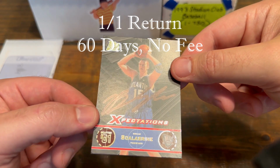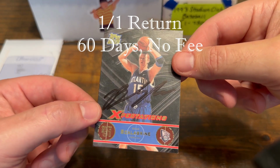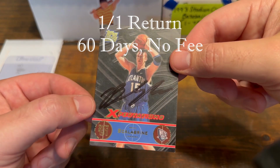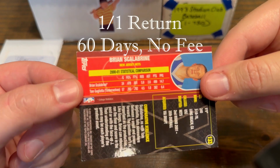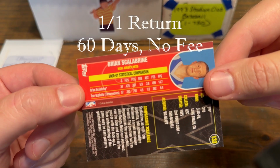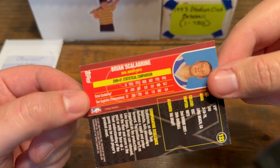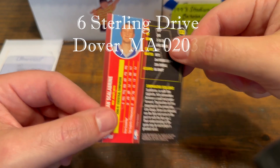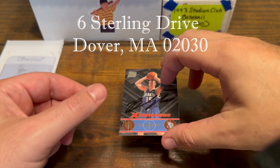So I was lucky enough to pull out his rookie card from Topps Expectations, which is a cool set. These are kind of a little bit thicker cardstock, and you can see his statistical comparison is to him and Tom Gugliotta. Gugliotta had a pretty good NBA career, but I don't believe he won a ring, so point for the White Mamba on a one-on-one return.